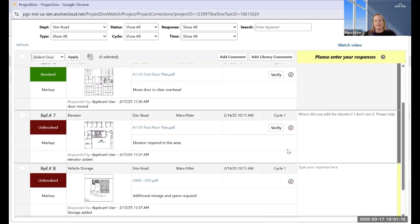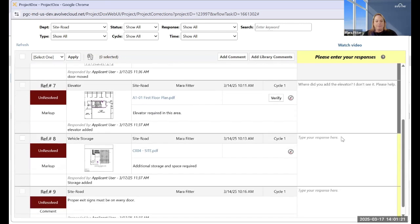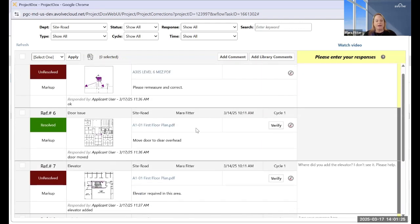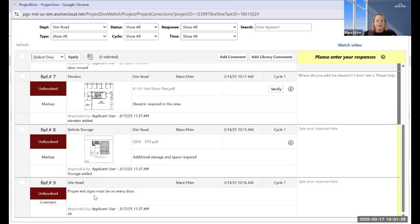And as long as I click out, it will save that information. Okay. Now, as I look through these, again, verify is for you to verify change marks. Comments, open comments, and library comments are not tied to a specific file. So when you open a file, they're not going to show up. So here I have just an open comment.